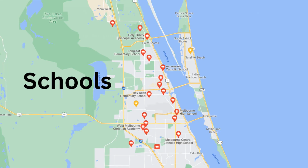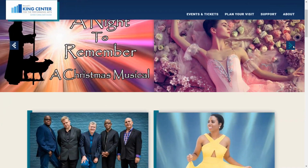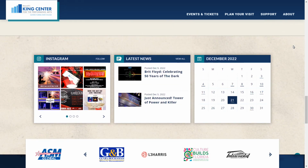So besides the elementary, junior high, and high schools that I just mentioned, the city of Melbourne also has an Eastern Florida State College campus on Wickham Road. Also attached to that campus is the King Center for the Performing Arts, which has regular performances and shows throughout the year and is a great place to see a play or a live band playing.